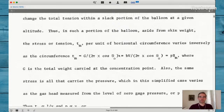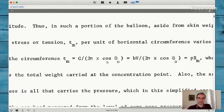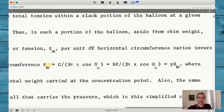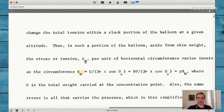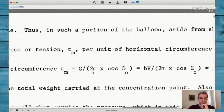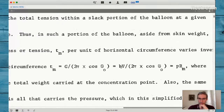So, the dreaded math. Let's take a look at what we've got going here. So we've got TM, which is the meridional. I believe that's the meridional stress. G divided by 2 pi times the cosine of theta equals BV divided by 2 pi times cosine of theta equals PRM. Well, that's quite a lot to process there.